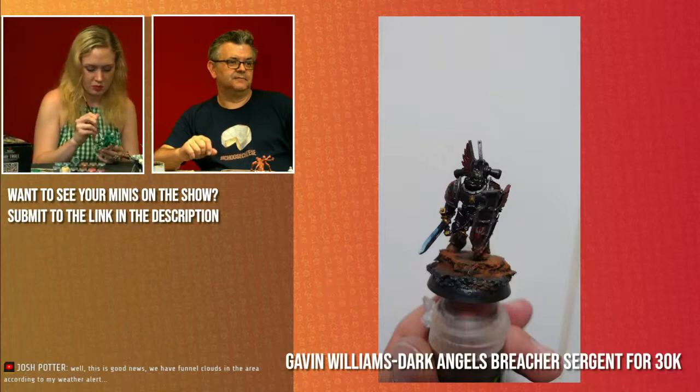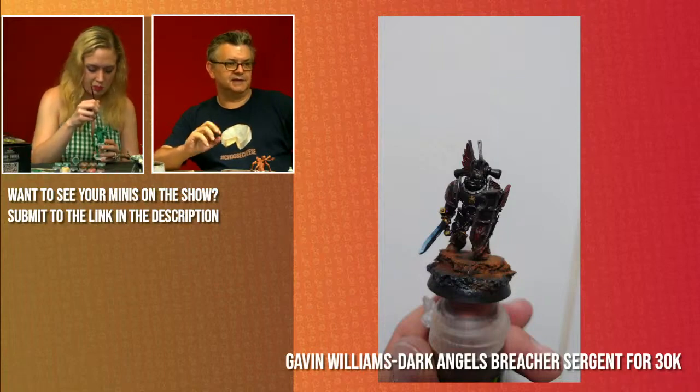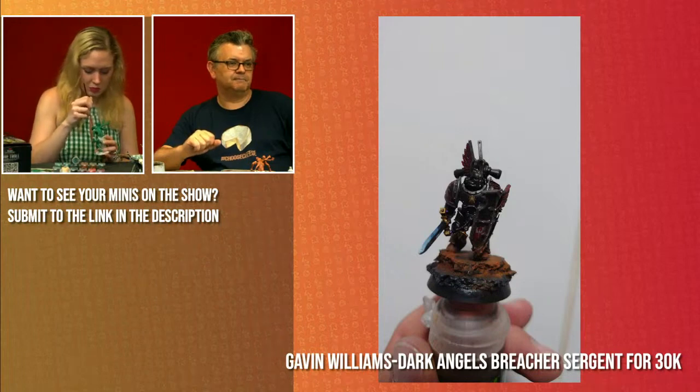But yeah, looking good. I think you've got that nice solid black armor look, and dusting up the legs and a little bit of the bottom of the shield with the base colors is a nice way to go. Really ties it in there. Cool. Good stuff.